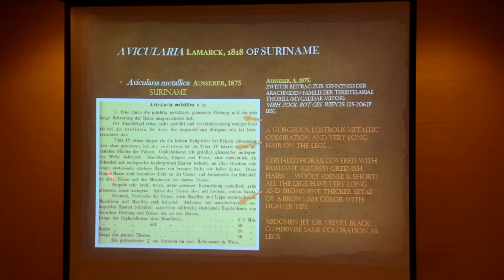And what they describe, if you read German or accept my translation of my high school German: gorgeous, lustrous, metallic coloration, very long hair on the legs, which is something that we would say about our hobby one. Cephalothorax, their old term, obviously, is covered with brilliant, glossy, greenish hairs, woolly, dense, and short. All the legs have very long and prominent, thicker setae of a brownish color with lighter tips.